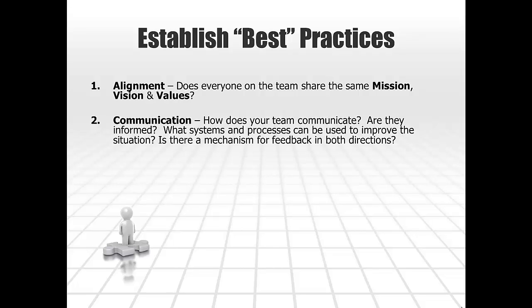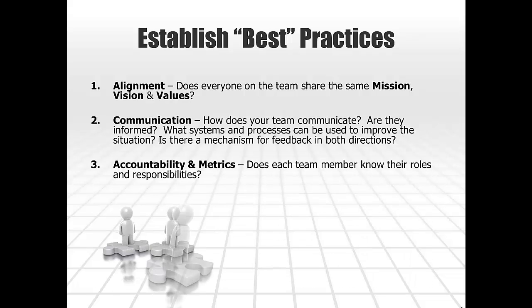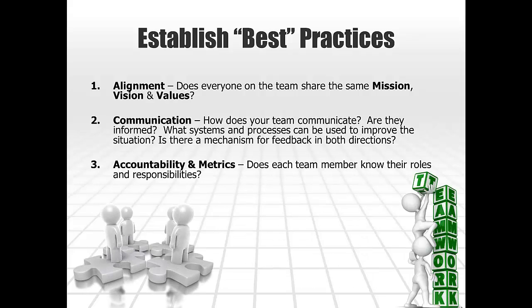Communication. How does the team communicate? Are they informed? What systems and processes can be used to improve the communication situation? And is there a mechanism for feedback in both directions? In other words, not just feedback from you as the president or the visionary down, but also feedback from the rank and file up, so that you're receiving feedback from members of the team, your volunteers, other employees, so on. And the accountability and metrics. Does each team member know exactly, specifically, and precisely their roles and responsibilities?